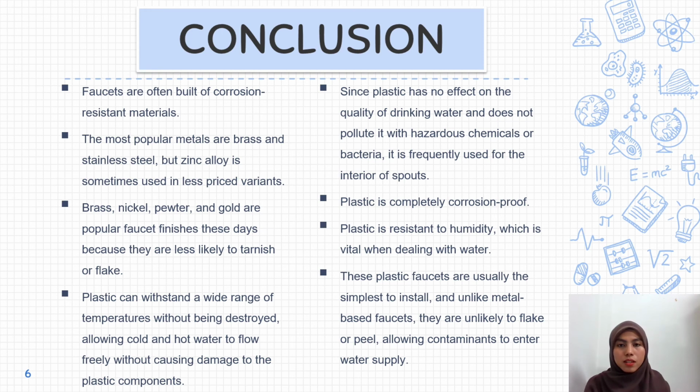Next point, plastic is completely corrosion-proof, and plastic is also resistant to humidity, which is vital when dealing with water. Last but not least, these plastic faucets are usually the simplest to install, and unlike metal-based faucets, they are unlikely to flake or peel, allowing contaminants to enter the water supply.